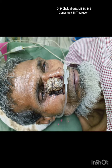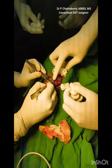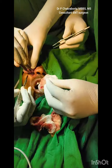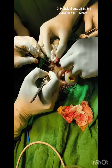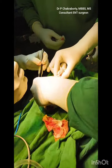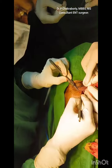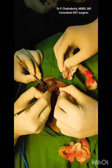A 72-year-old farmer presented to us with a long-standing growth over the right cheek, and we proceeded straight to the excision. We did this under general anesthesia. This case was proven to be a basal cell carcinoma in punch biopsy. For a proven basal cell carcinoma, we have to take a margin of 0.5 centimeter to maximum 1 centimeter.